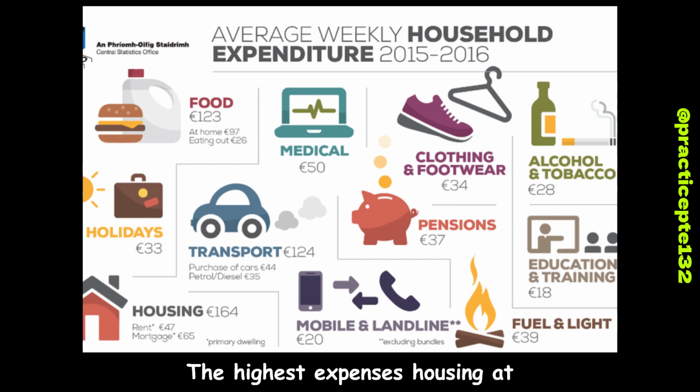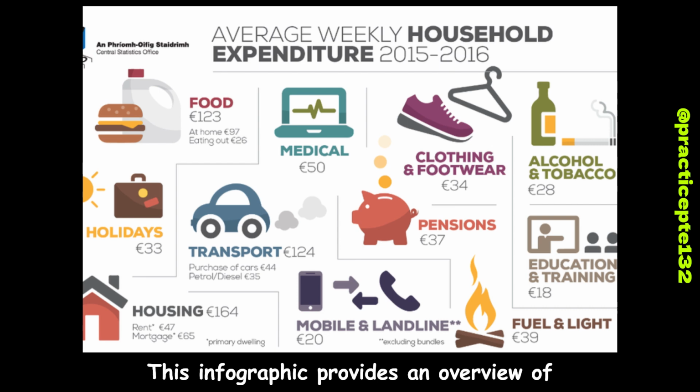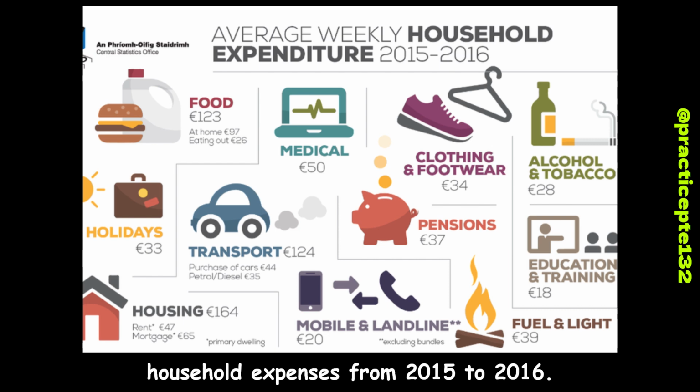The highest expense is housing at €164, while the lowest is holidays. Other costs include clothing, €34, pensions, €37, fuel, €39, and education, €18. This infographic provides an overview of household expenses from 2015 to 2016.